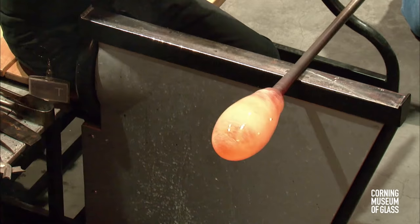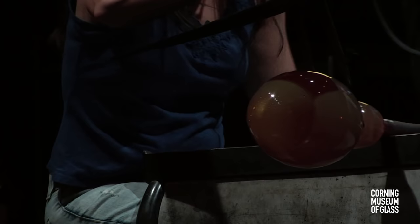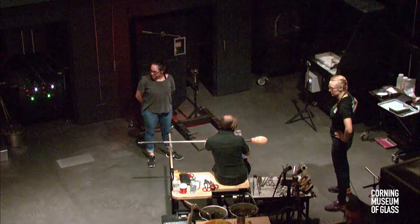Julia's using the jacks at the main bench there. Looks like Robin and Julia are at a similar point. They got their bubbles formed. Julia's a couple steps ahead of Robin, and she's cutting a constriction in that bubble. Anytime we blow a bubble of glass or sculpt something on the end of the pipe, we usually need to make a weak spot between the end of the pipe and the massive glass that we're working on. That weak spot becomes a very important and critical area, because that's where it breaks free from that pipe. That's how we get it free from that pipe later on in the process.